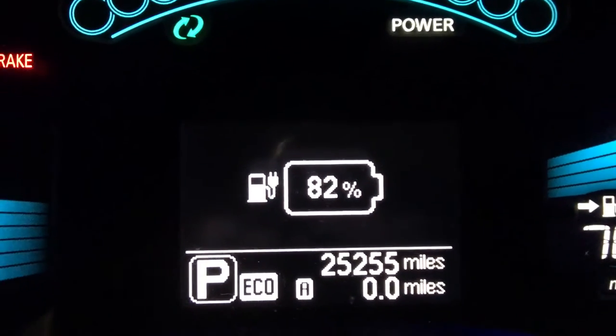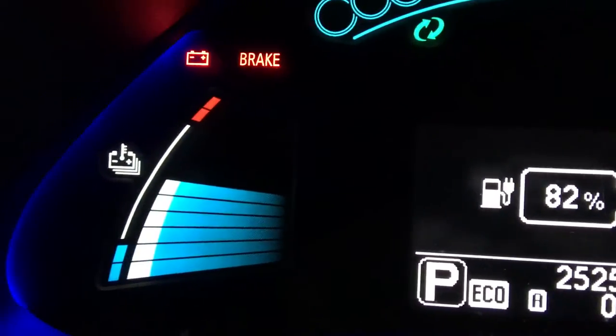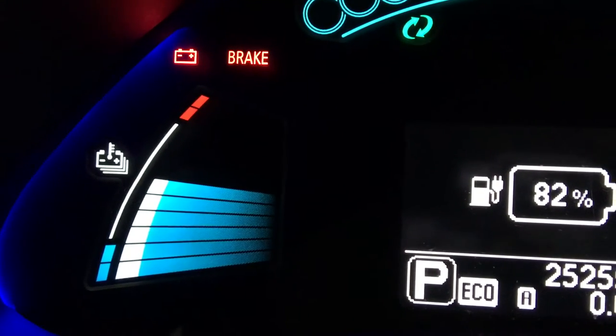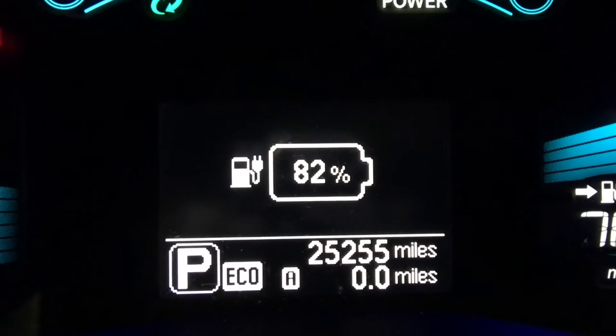All right, so just spent about, I think, 20 minutes here. I'm at 82%. This is my third quick charge and temperature is still good. So we have one more quick charge to go. I should only need to be there for about 10 or 15 minutes and that'll be it.